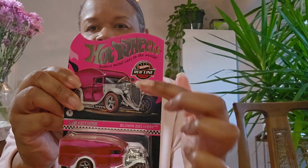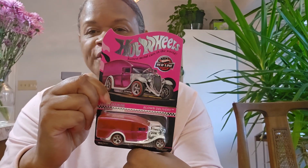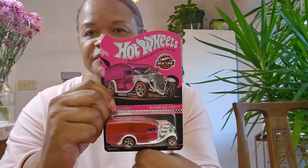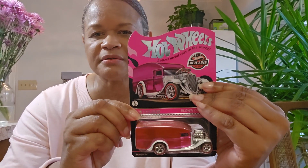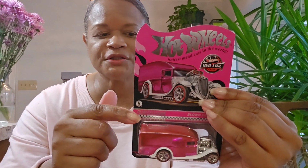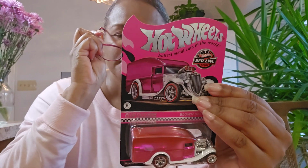Blown Delivery, Redline Club. For those of you who may not be completely familiar, it's a club exclusive. These things are really, really heavy. Along with the drag bus, I think people are kind of over these delivery things, but I don't think they've done so much in the past year or so. This one came out either last year or the year before. I've had it for a little bit.